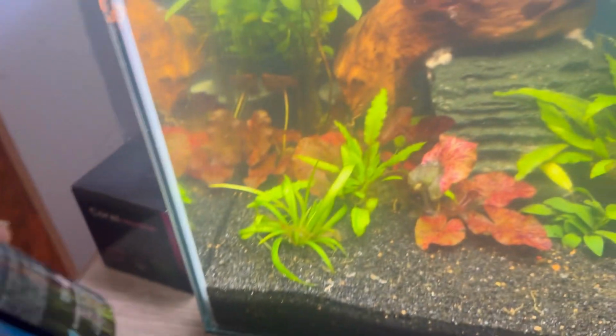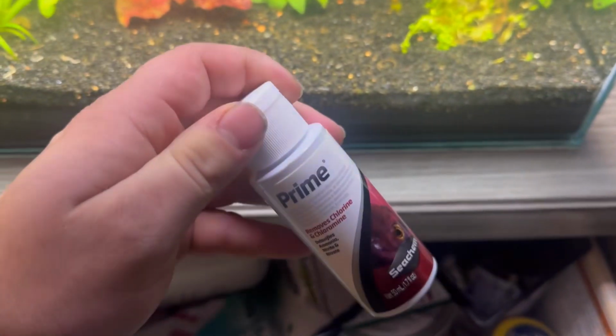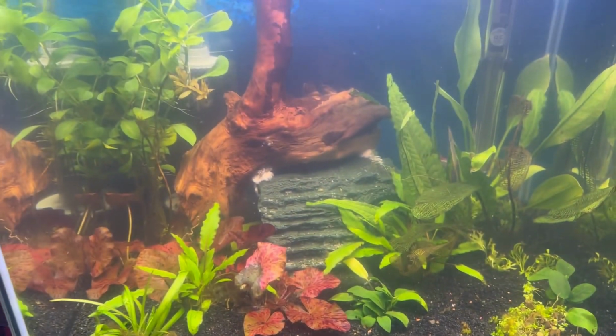But I also did buy Nite-Out 2, so every day I'm going to be dosing Nite-Out 2 on the fish tank until my cycle is complete, and I will also be dosing Prime every day to detoxify nitrite and ammonia.